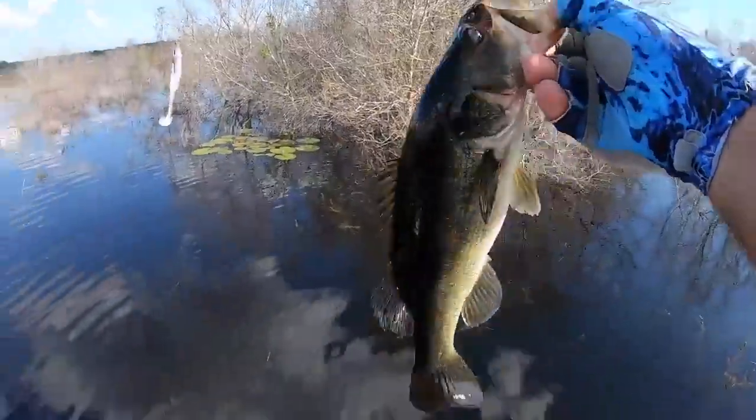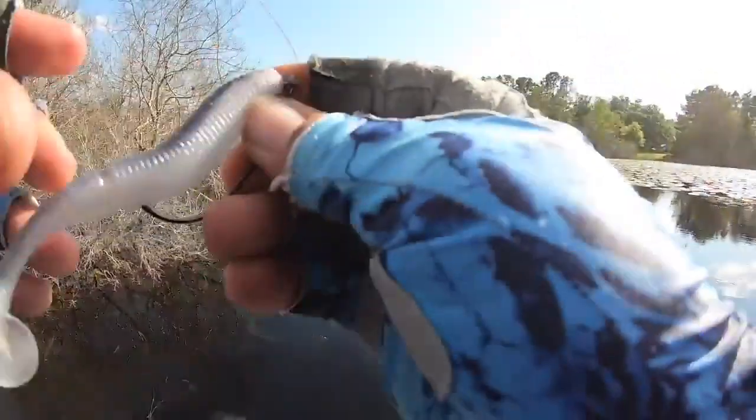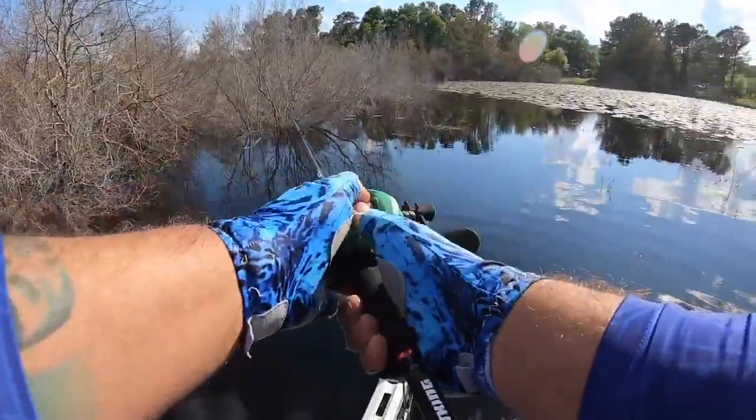Another one. I don't even know how many that is. But yeah, I'm glad I came back here. God, and this thing's still in perfect shape. Still in perfect shape. You can hardly tell.